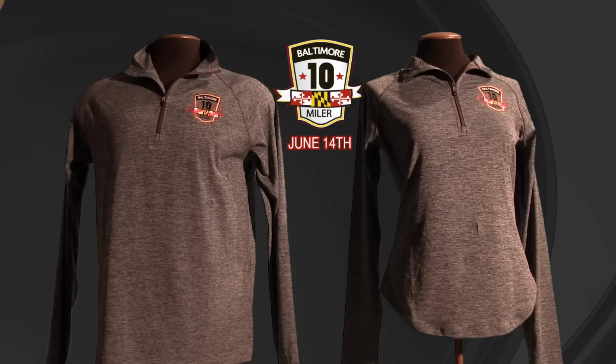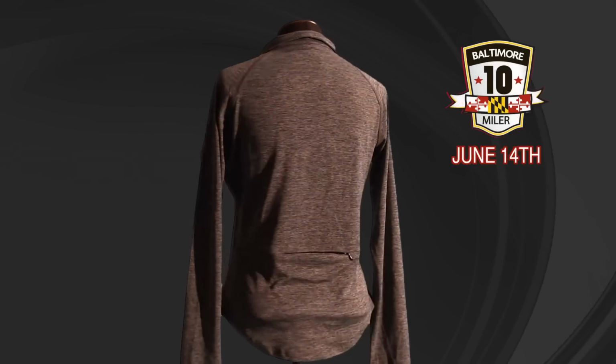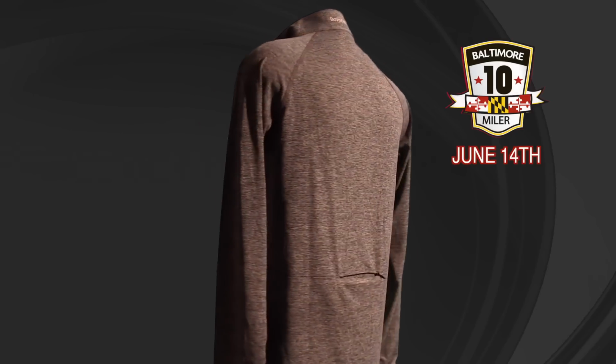The jacket is available in gender-specific cuts for the ideal fit. For the ladies, the sizes range from extra small to double XL, and for the men, you'll have the option of small through double XL.